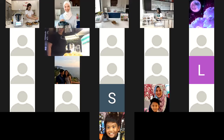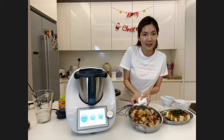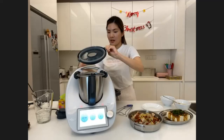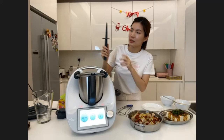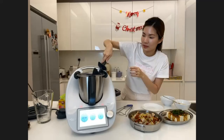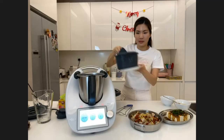Okay. And I have here the herbal steamed chicken. Just to show you, it's hot. See the herbal steamed chicken here. And right inside here, I have my steamed rice. So you use the spatula to help you to remove the basket because it's hot. Be very careful with it. Okay, so the steamed rice is ready.